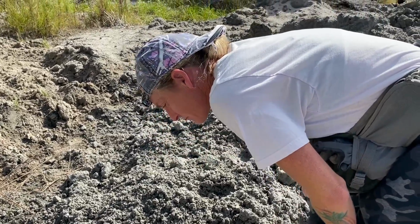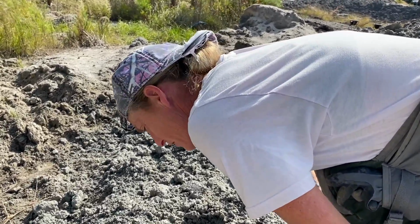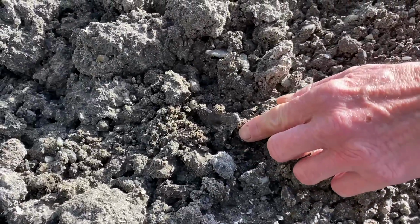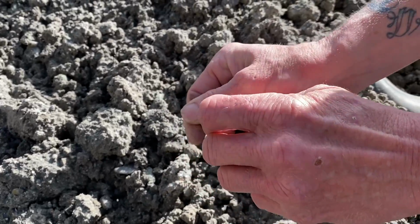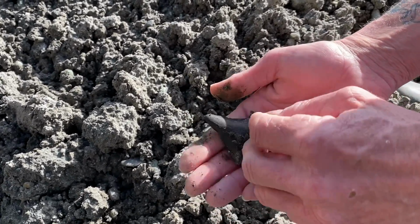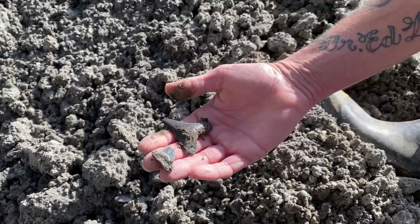All right, after last time's dig, it rained just a little bit. Now we're looking at the stuff we threw out. It looks like I threw out a tooth. Look at that. That's a good size one. Boy, it's seen better days. Oh yeah, it's worn. But it's a tooth. Cool. Yeah.